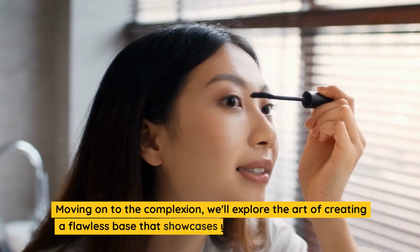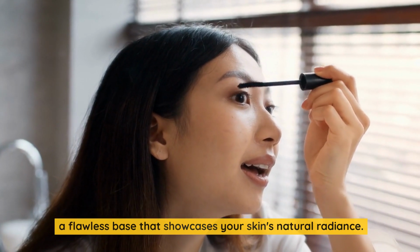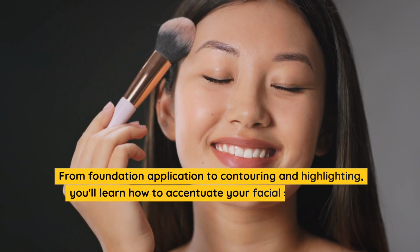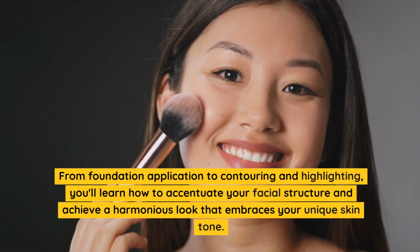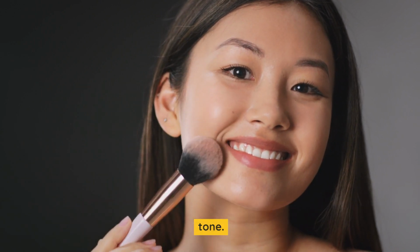Moving on to the complexion, we'll explore the art of creating a flawless base that showcases your skin's natural radiance. From foundation application to contouring and highlighting, you'll learn how to accentuate your facial structure and achieve a harmonious look that embraces your unique skin tone.